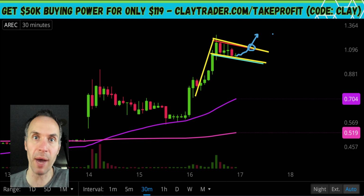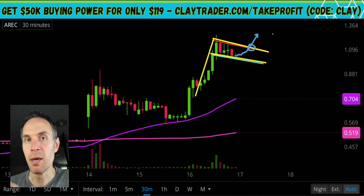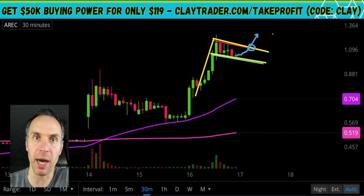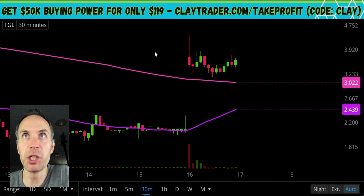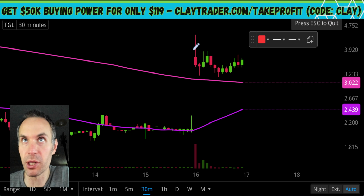So if you like bull pennants, or excuse me, bull flag pattern, bull pennants, bull flags, basically the same thing. But if you like these sorts of situations, you like the price range down around the dollar mark, keep an eye on it. Next one, TGL, same general idea. I guess the pattern's not the exact same looking thing, but same idea. So let's just get this drawn on a play.